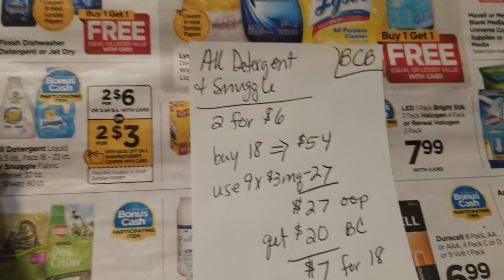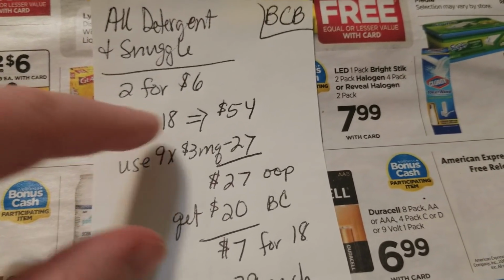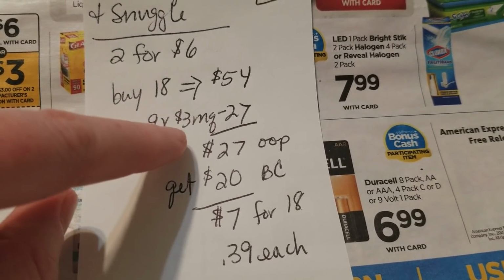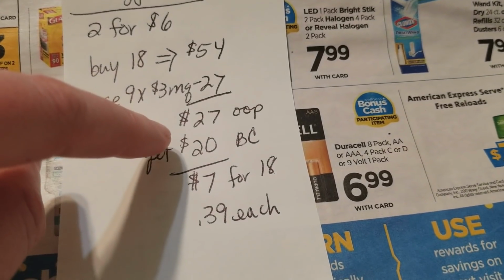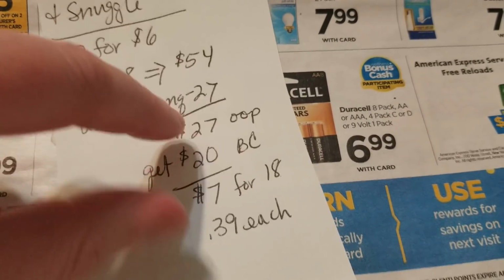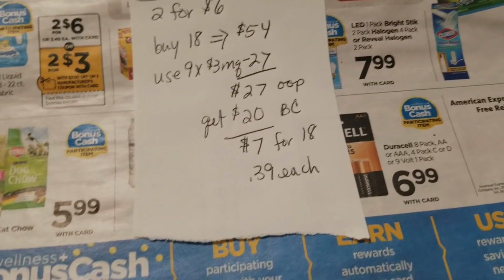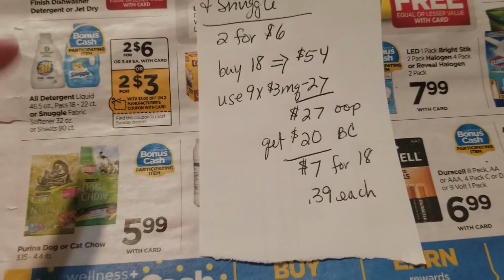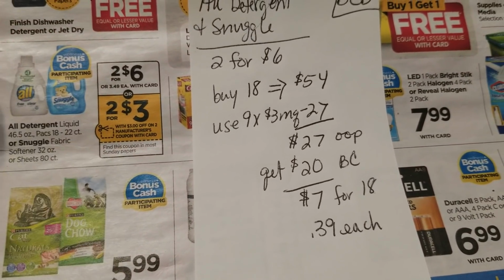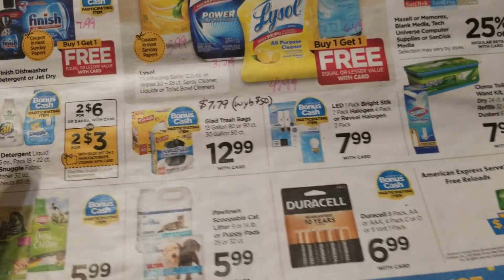Okay, so here's an example. If you wanted to max out and just buy a bunch of this, it would take 18 of them to get the $54, and you would need 9 of the coupons that take $27 off. You pay $27, you get $20 in bonus cash back, and that would make it $7 for 18, or 39 cents each. But of course, like I said, you don't need to buy all 18 of these. You could buy 2 of these, use 1 of those coupons, buy a Tide, buy a couple of packs of Brawny, mix and match here.